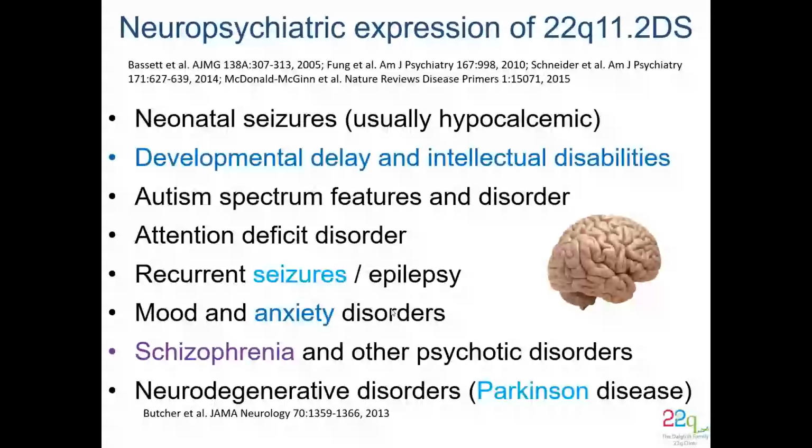Developmental delay and intellectual disabilities, there's a feature that lasts lifelong. Autism spectrum features and disorders in a minority of patients. Attention deficit disorder, quite common in children. They often grow out of that condition, but it can be effectively treated. Recurrent seizures and epilepsy. You might have had a neonatal seizure, probably you didn't, but in this condition, the way the brain is developed in the face of having this deletion in every cell is that there's a lowered seizure threshold. Both provoked and unprovoked seizures, and about 5% develop epilepsy. Mood and anxiety disorders are particularly common in this condition, schizophrenia and other psychotic disorders as well. And then as people age, neurodegenerative disorders, in particular Parkinson's disease at an early age at onset.